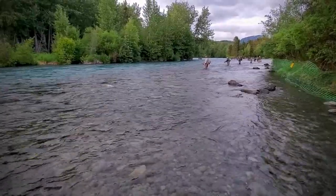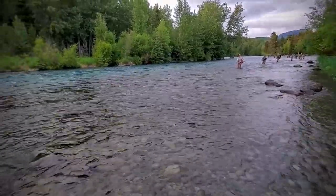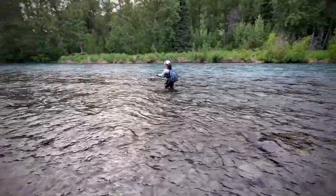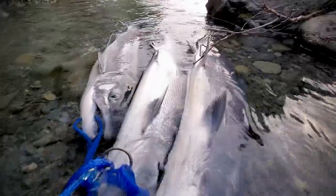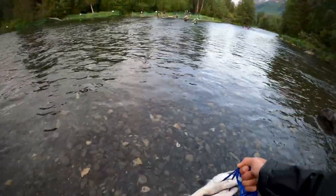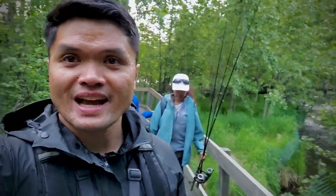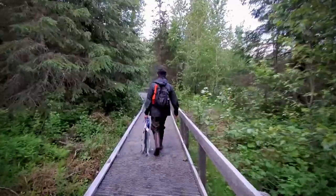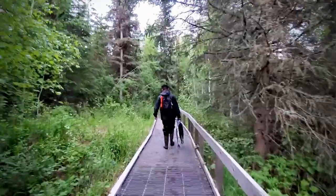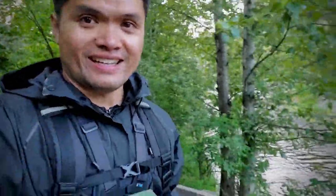It is almost 10 o'clock at night. We still got people fishing. Alright folks, so done fishing, heading back to our car. Look at that. But the thing about catching your limit is the walk back is pretty miserable, because we've got a hike. The thing is, I didn't catch anything. But Kaye caught two, Sean got one, and I'm carrying all of them.